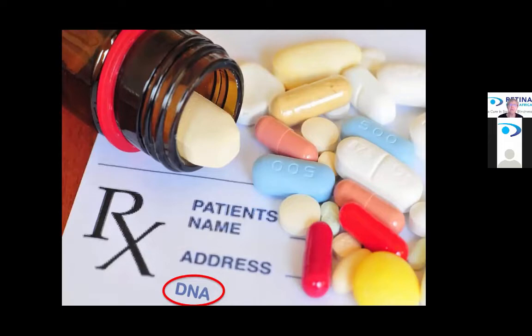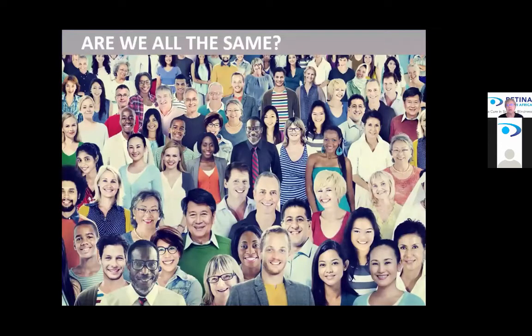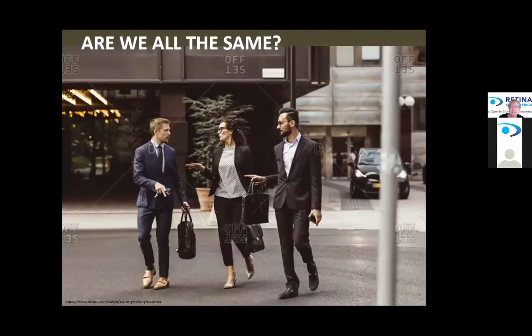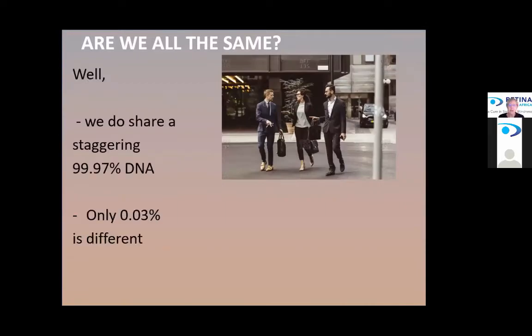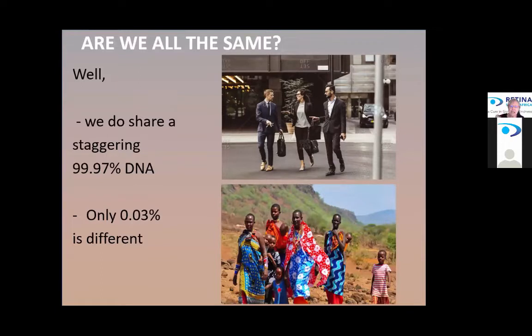If we look at a group of people, superficially, yes, we're all the same. We all have a nose, 2 eyes, a mouth, limbs. We look pretty similar. But are we all the same? Do these people walking down the street and these people have anything at all in common? If so, what do they have in common? So if we look at them, you'll find that we share a staggering 99.97% of our DNA. Yours, mine, everyone online today.